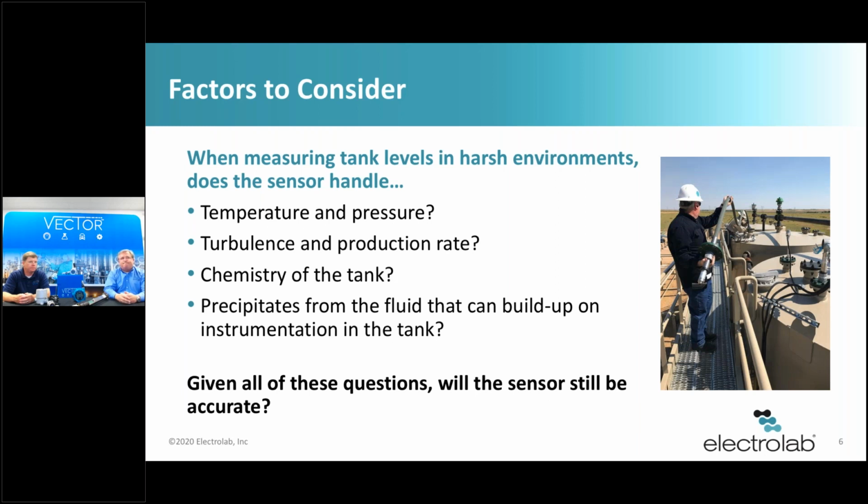Same with pressure. I find it a lot, as we talked before, about higher and higher production rates. Higher production rates mean a greater degree of turbulence. If we put a device in that can't handle wave functions, it's going to flop around on the inside of the tank, and there's no way you're going to do precise measurement with that. So you have to ask the question, what is going to be my turbulence inside of that tank, and adjust accordingly.